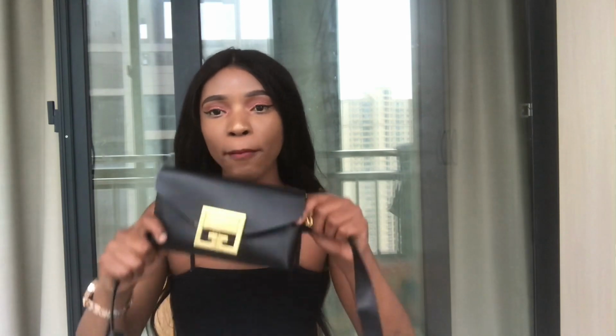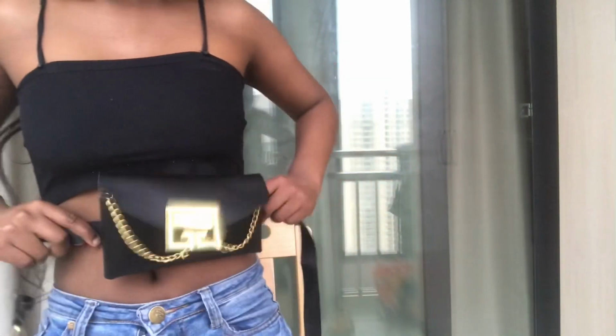This is a waist bag. So let me just try to adjust it so I can show you. So the reason why I chose this waist bag is because I wanted to do something different. This is literally my first waist bag, and I know that I could have gone for something more appealing to the eye, but I wanted to go for something very basic and very similar. I chose a black and basic one, and this is how you would put it.